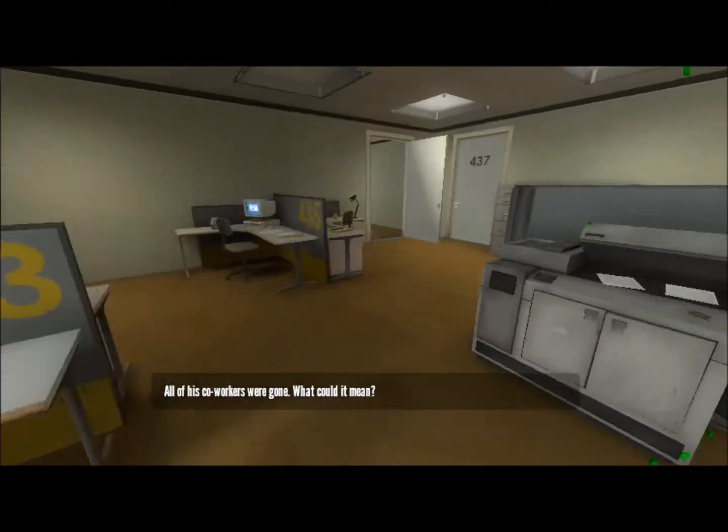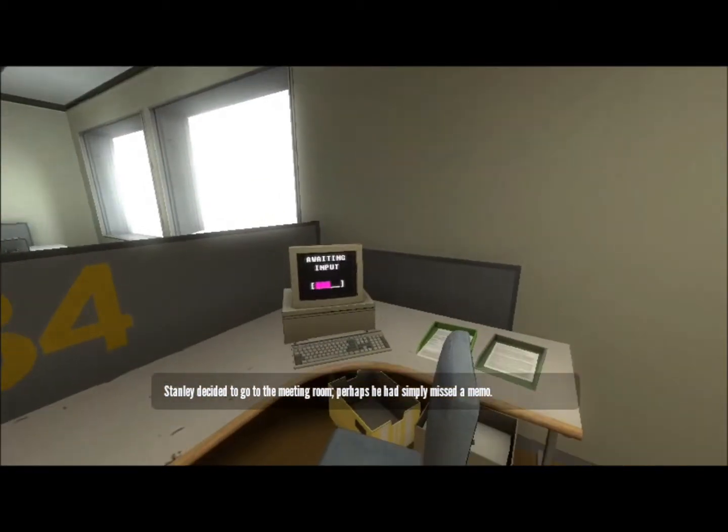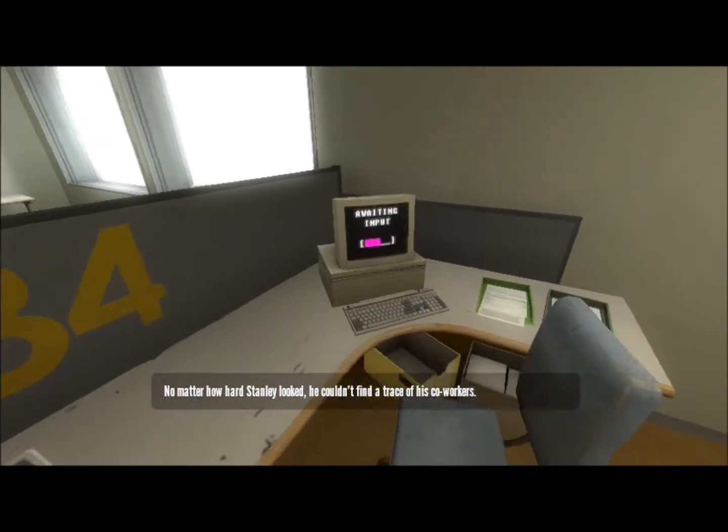All of his co-workers were gone. What could it mean? Stanley decided to go to the meeting room. Perhaps he had simply missed a memo. No matter how hard Stanley looked, he couldn't find a trace of his co-workers.